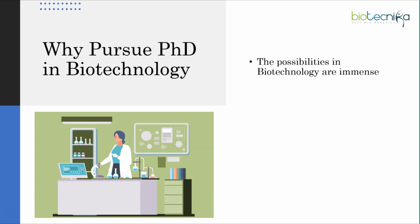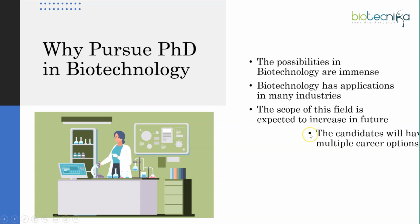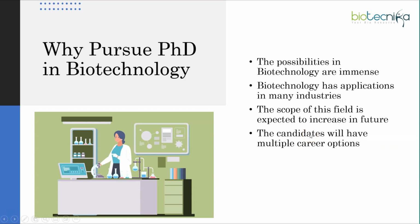Whether it is in the medical field or agriculture, the technology has developed a lot in the coming times. Biotechnology has applications in many industries. Professionals can choose to work for a variety of organizations, including government agencies, private companies, regulatory bodies, or clinical laboratories. The scope of this field is expected to increase in future. Just as there will be development in technology, there will be many employment opportunities in this field as well. The candidates will have multiple career options.